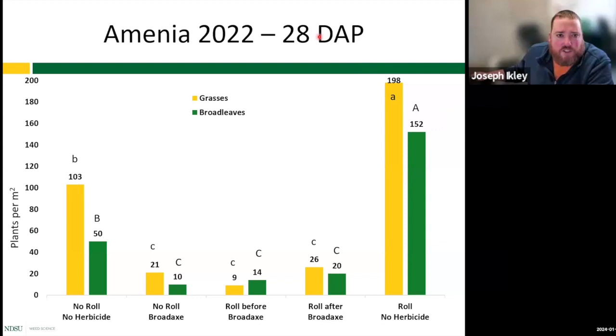So first thing I want to show is the 2022 data. And I need to take a minute to lay out the treatments on this slide because every slide that follows this one will be laid out the exact same way. So all the data I'll be presenting today is weed density, plants per meter squared, or think of that as plants per yard squared, since I did not convert this back into English units. The scale will change within each slide, but it's always density of weeds per square meter.